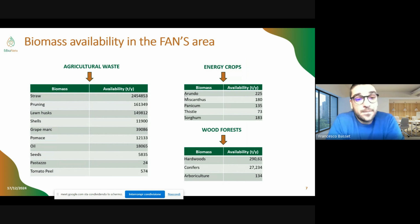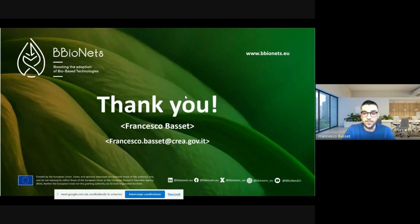Regarding biomass availability, for agricultural waste we have a majority of straw, pruning, and lawn husks, but also oil in the part of Liguria, seeds and pomace. Regarding energy crops, we have production of arundo, miscanthus, panicum, thistle, and sorghum. And regarding wood forest, we have hardwoods, conifers, and arboriculture.